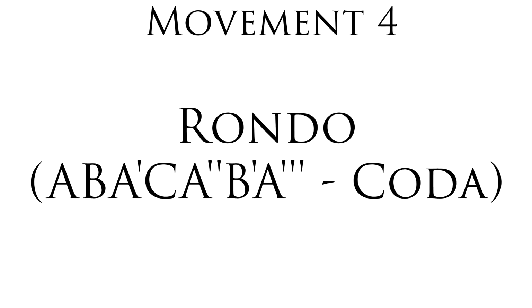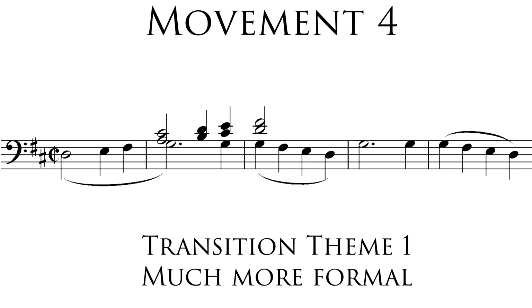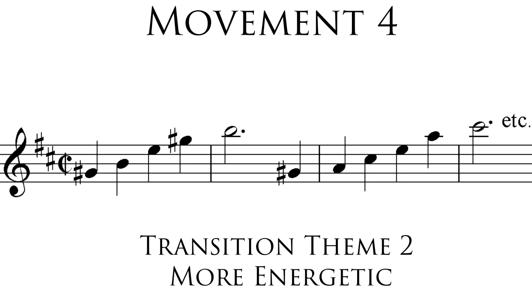Movement 4 is a rondo. This is an extremely inventive and humorous theme for Beethoven, almost like slipping on a banana peel and then scurrying off. In contrast, the transition theme is much more formal, and this comes back importantly in the coda. This theme from the transition is also worth quoting as it comes back later.